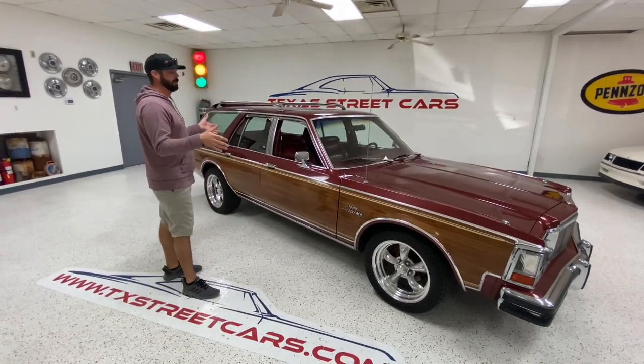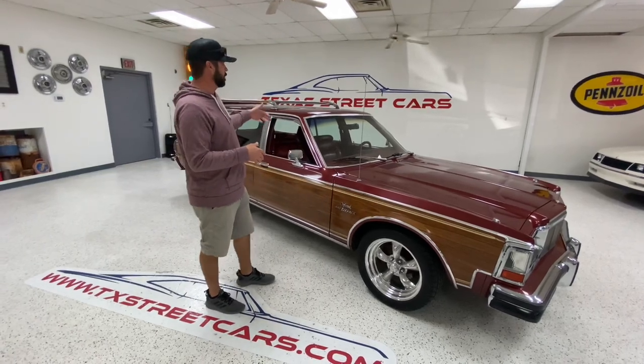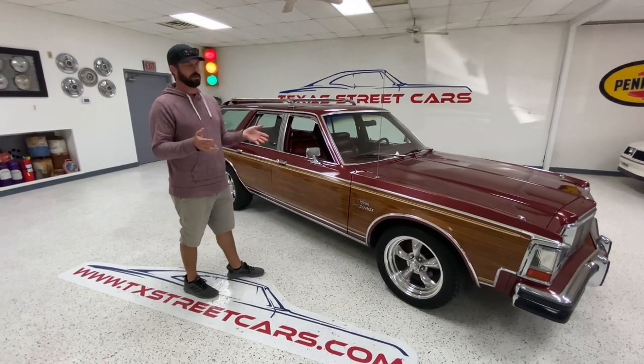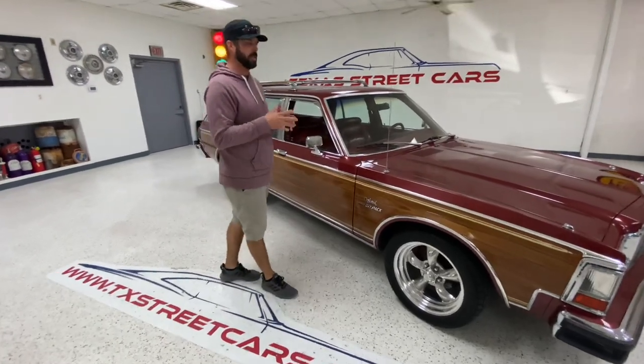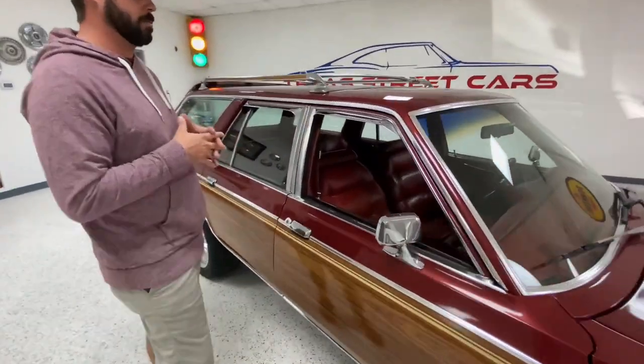The car started life as obviously a 78 Diplomat. It was a high option car, had all the trim, the roof rack, power windows, power locks, AC, rear defrost, cruise, all that stuff on it. After the swap was done in the late 70s, early 80s by the original owner, we believe the car has 30,000 original miles on it.